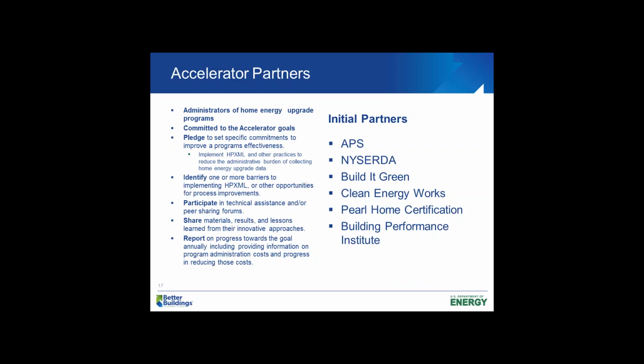So like I mentioned, we're looking for a few good programs to partner with. Program partners will be administrators of home energy upgrade programs that are committed to the accelerator's goals and will make a pledge to set specific commitments to improve program effectiveness. And there can be different ways they're doing that, but as I mentioned earlier, one of those might be implementing HPXML and other practices, these kinds of enabling technologies that will allow them to make other kinds of process improvements. And they will be willing to share that information so that we can publicize their success, as well as to document strategies that are replicable for other programs.